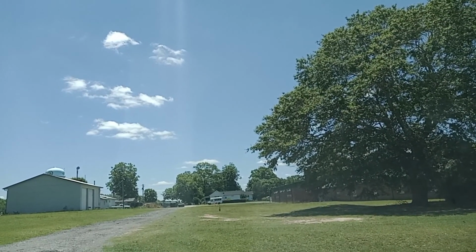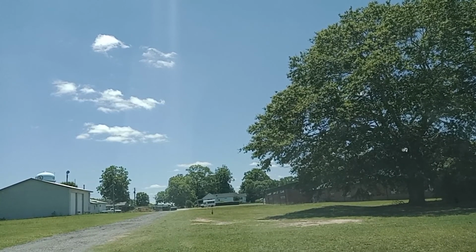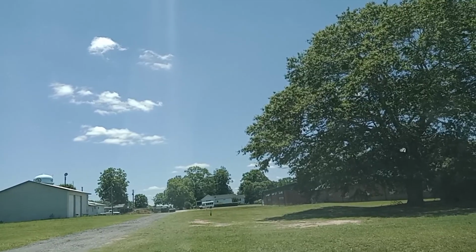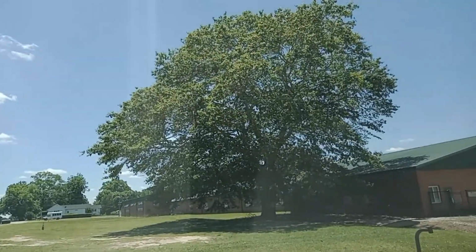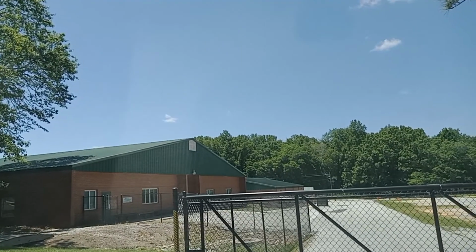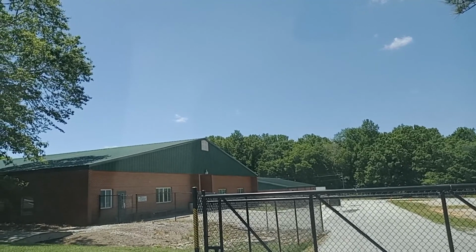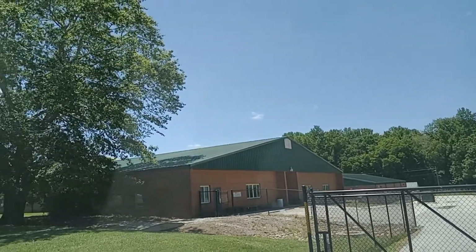Well, I just noticed the sign. See if I can read it. I'm gonna pull over here and see if I can get closer to it. My eyeballs ain't good enough for me to read it. Trail entrance located at 107 Burke Street. Okay. Well, I didn't know there was a trail back here either.